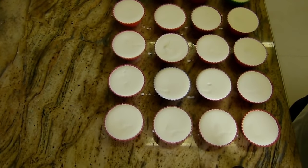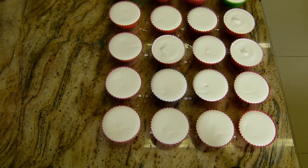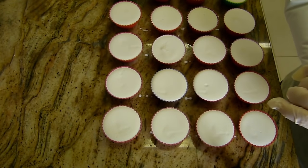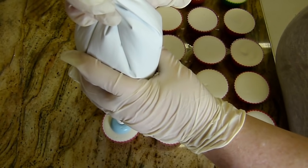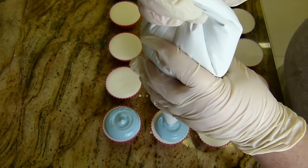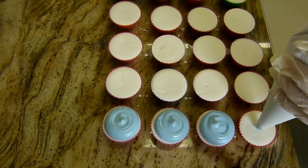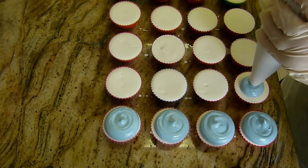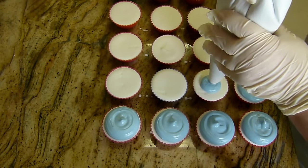Okay, so I've got some lovely turquoise blue in my piping bag. I haven't put any fragrance in it because I've got a long way to go with these, and I don't want the soap to go hard before it's too late. So I'm just putting the soap in the centre like that. You can see I'm just swishing it around to push it out to the edges. And it's just a round piping nozzle, not the biggest one I've got, probably the medium size.